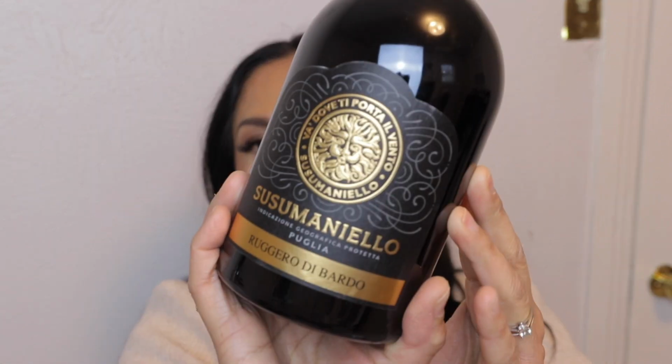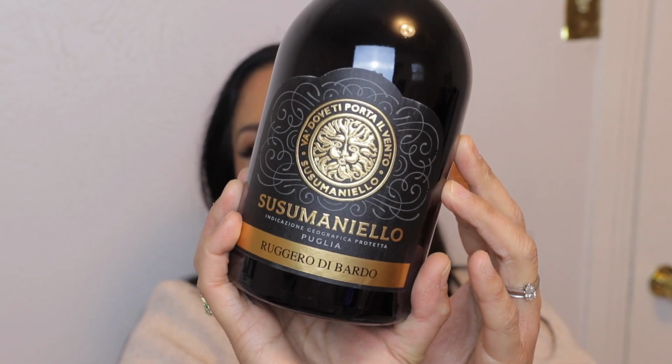Susumaniello wine, and he was like, oh, that's one of the best wines that we have. So I was really excited when he said that. I went ahead and picked up a bottle. I fell in love with it. So good. So I ended up buying another one. This is a really good one, but I'm going to show you the front of it so you guys can take a picture of it if you want to. I'll also list it down below, but yeah, really good wine.